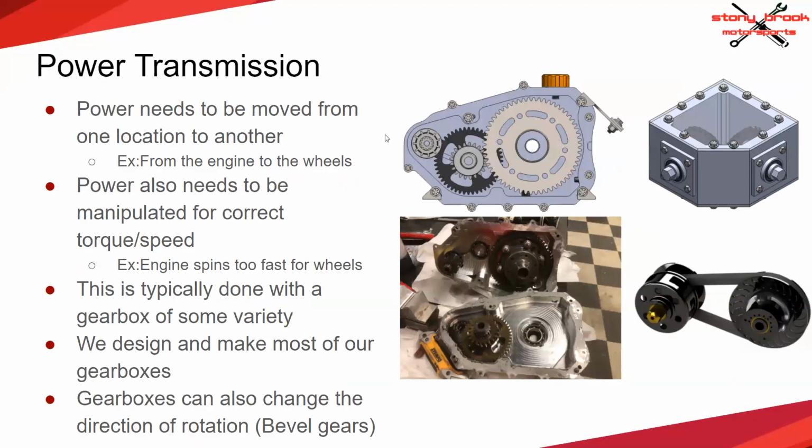All right, power transmission. So typically we have two goals over here. We can either move power from one location to another, and when I wrote that, I meant more like the axis. So what I'm saying is something like this miter gearbox. This is one of the designs of our miter gearbox. These are the gears that change the direction of rotation 90 degrees, right? So you can see this is our input and this is our output, right?